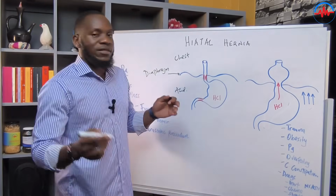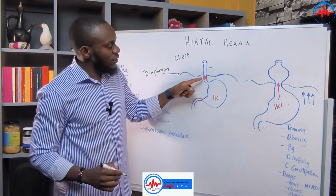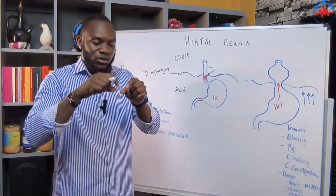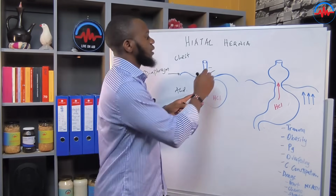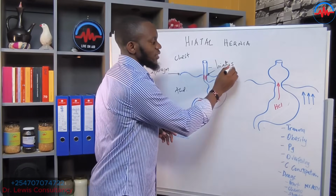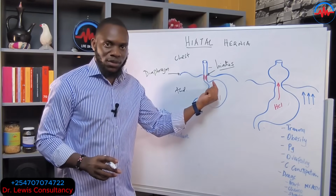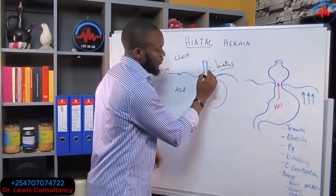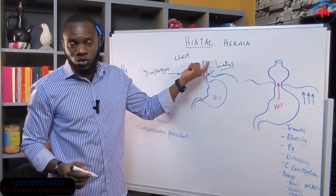So this muscle has an opening where the esophagus, this is your esophagus, joins the stomach. This is the separation. Now, can I call it a hole, or that entrance, or that position where the esophagus goes through the diaphragm to join the stomach, it is called the hiatus. All right? Now, from the word hiatus, that's where you get the hiatal hernia. So hernia basically is a portion of the stomach pushing through this muscle and coming above it. So it pushes through the hiatus and then comes on top of the diaphragm. That is what we call hiatal hernia.